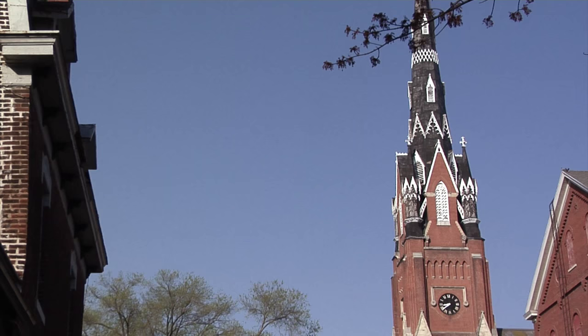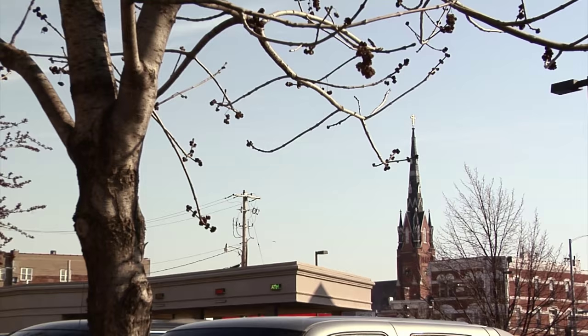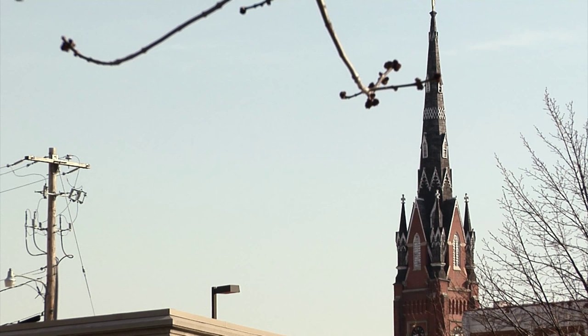A story now at a crossroads of endless possibility for a building that has united a community for over 150 years. And now, that very same community stands united, working on a new vision to restore the impact of St. Mary's and ensure it continues to reach the heavens.